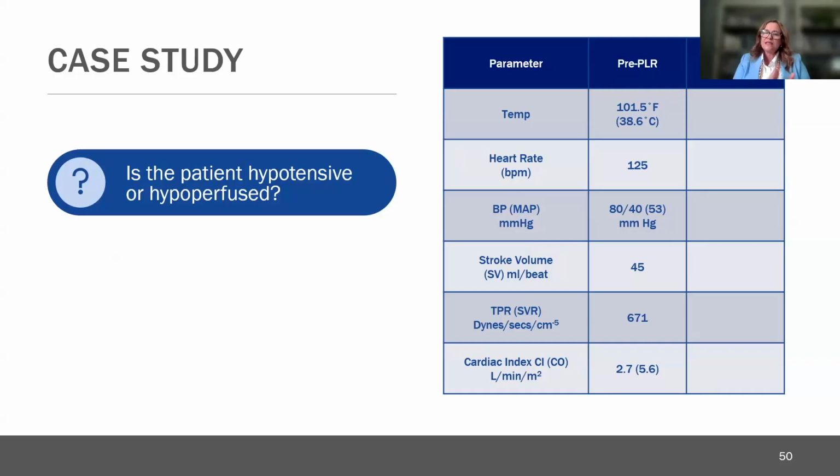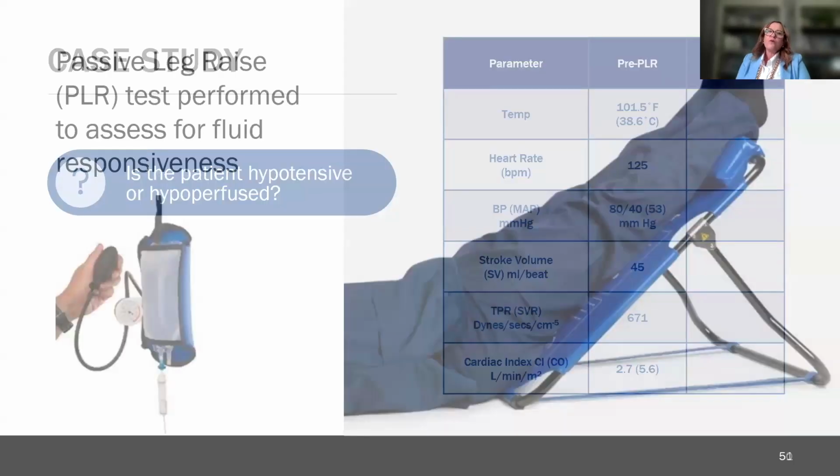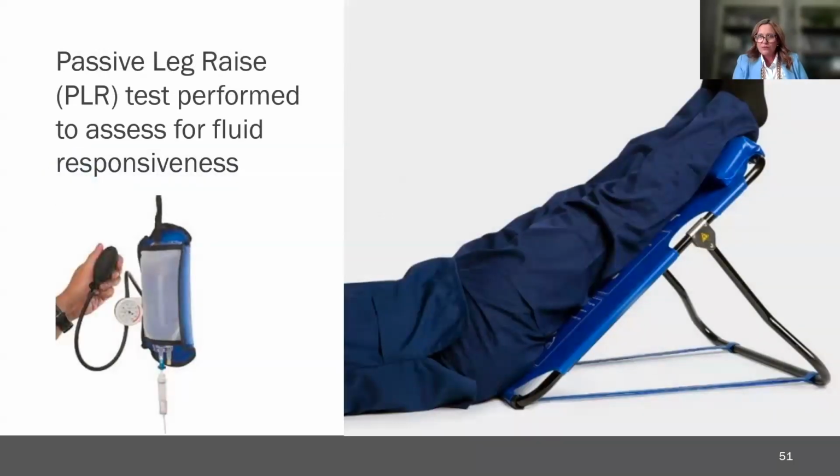We look then at TPR as our afterload assessment, and it looks like it's low. Normal is 800 to 1200. So it is low. So we think of our patient as more dilated, and the cardiac index is 2.7, cardiac output 5.6. So from a contractility standpoint, that looks pretty good. So since our patient is hypotensive, we are going to do either a passive leg raise, next slide, or we are going to do a fluid bolus.